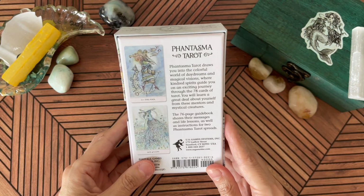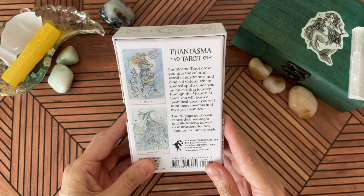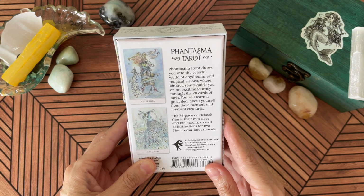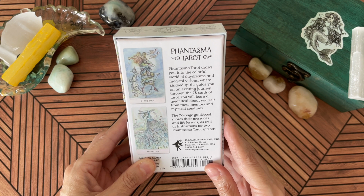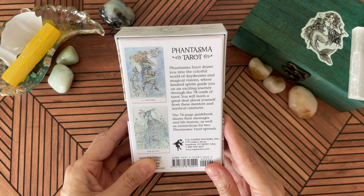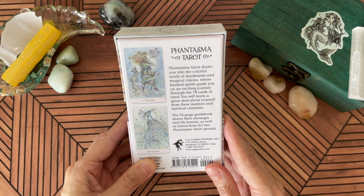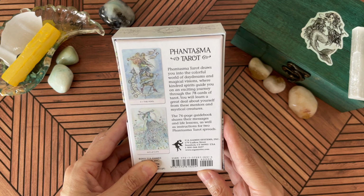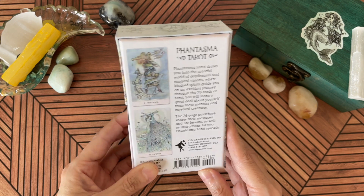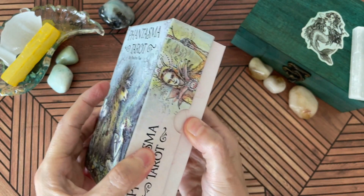Now, on the back of the box, it says the Phantasma Tarot draws you into the colorful world of daydreams and magical visions, where kindred spirits guide you on an exciting journey through the 78 cards of tarot. You will learn a great deal about yourself from these mentors and mystical creatures. This 76-page guidebook shares their messages and life lessons, as well as instructions for 2 Phantasma Tarot spreads. So I like that they're supposed to be mentors. I really like that. All right, let's open it up.